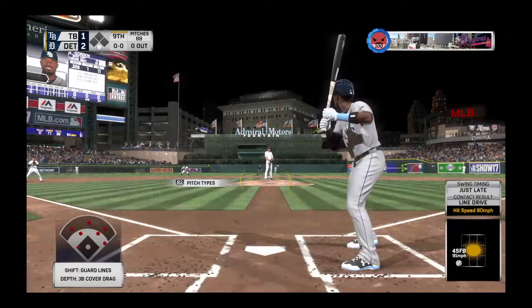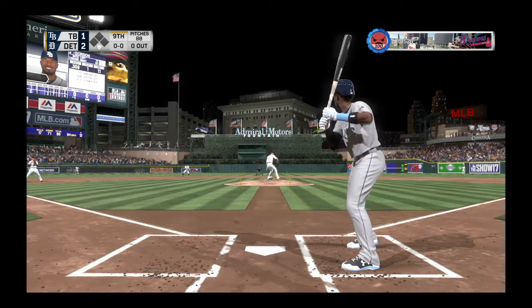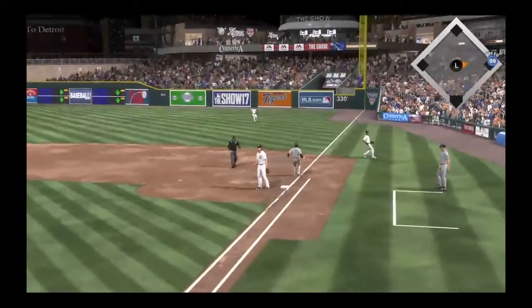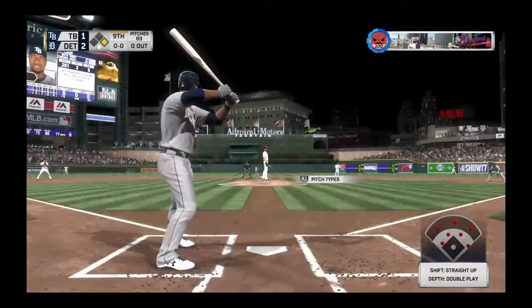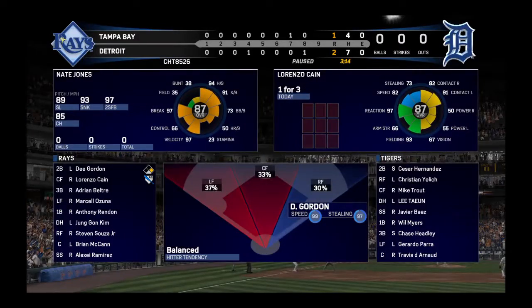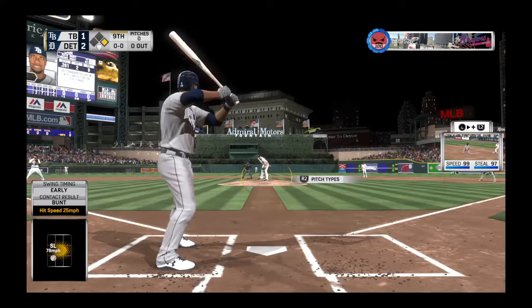Here's D. Gordon now. He'll be the one to lead it off, needing 1 to tie in the top of the 9th. And look at this, a bunt attempt to start the 9th. Throw will not be in time, as a perfect bunt there nets him a base runner to lead off the inning. Up next for Nate Jones, center fielder, Lorenzo Cain.